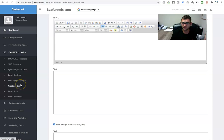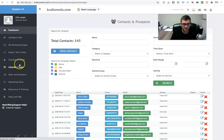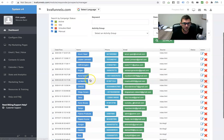There's a bunch of other stuff in here. I'm not going to go into too much detail. A lot of it you can kind of just go through and check out. These are the main things, though, that people have questions on. Contacts and leads section, you can click here and go to contacts, and you can drill into contacts right here, and you can edit information, etc.